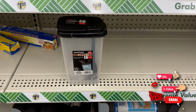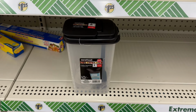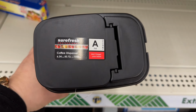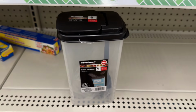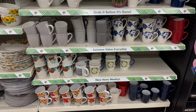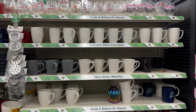No, so this is what Dollar Tree added. So it's the whole thing for $1.25. So it says, don't forget your lid right here. Don't forget your base is that part. And then right here, don't forget your lid. So they do come together for $1.25. That is awesome. And then right here is where they have all their different cups and mugs.